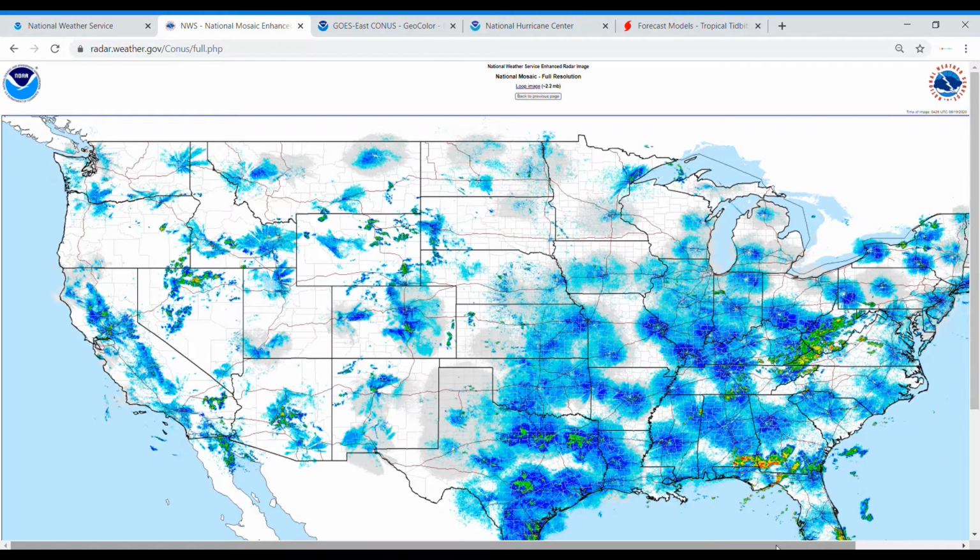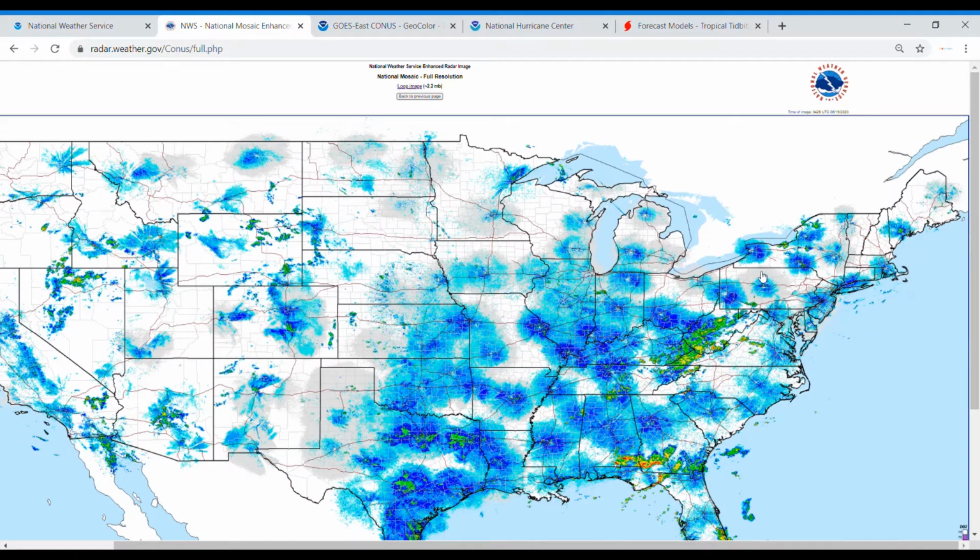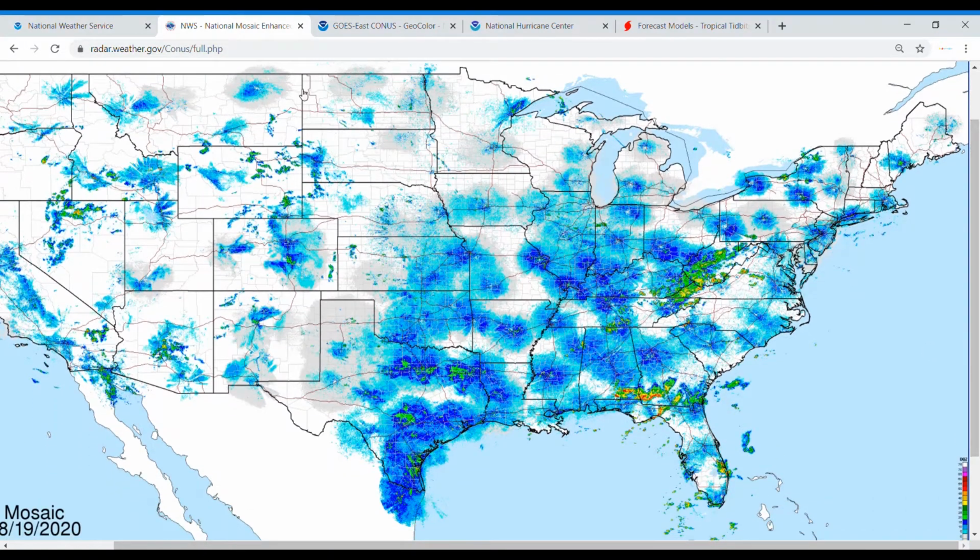Radar time. So, a few thunderstorms in the mid-Atlantic and the southeast. We also have a few showers in the west as well. Just a few scattered in there. A few scattered showers in the northeast as well. And that's pretty much it.